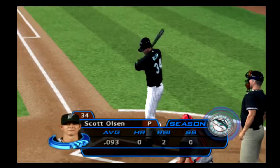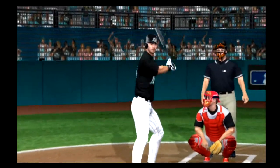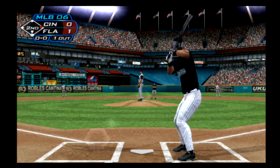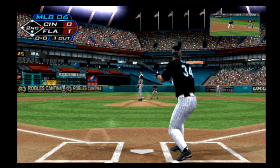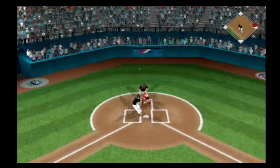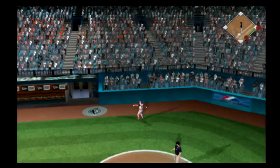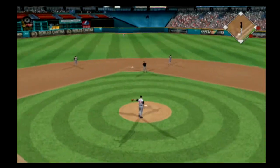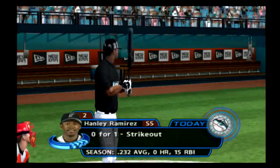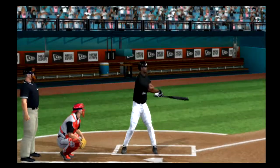Scott Olson will take a long look down here as he may be bunting to avoid the double play. Olson. And he tries to bunt here with 2 strikes, but he's out. Valentin is there, and he has it for the out. So a runner at first with 2 away, and at the plate is the young shortstop, Hanley Ramirez.